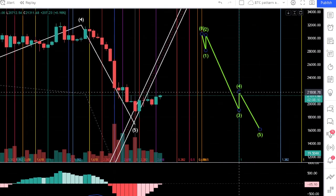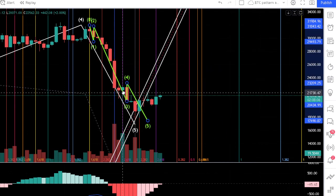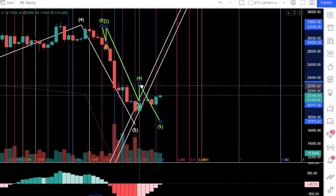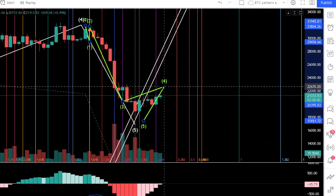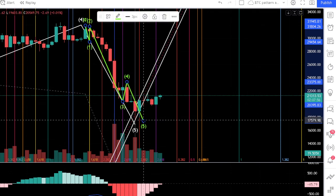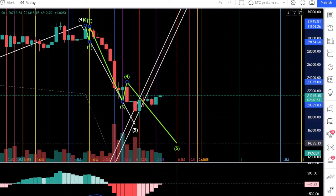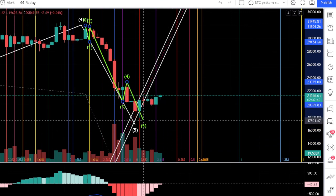And I believe we're in the 4, even though it's not placed properly. I think this is still wave 4. I think we're still in a wave 4, and we're going down for 5. How far 5 will go, I don't know, maybe until a fib time, and then we'll bounce up.